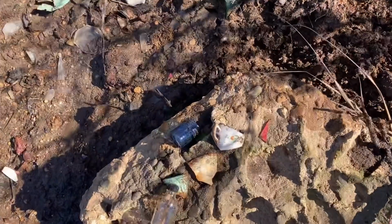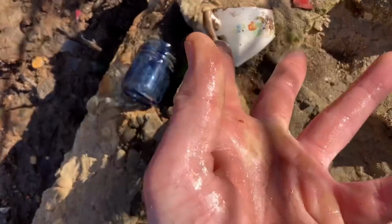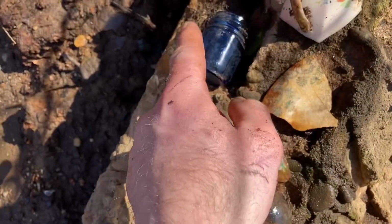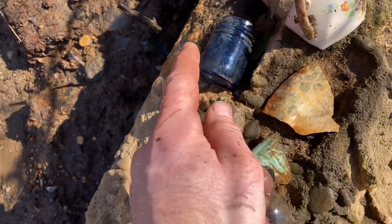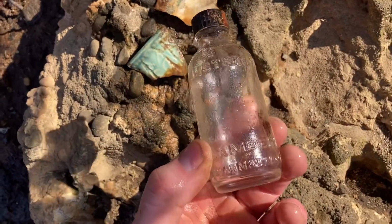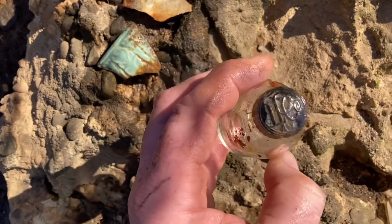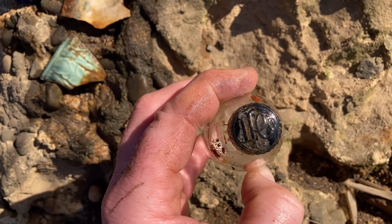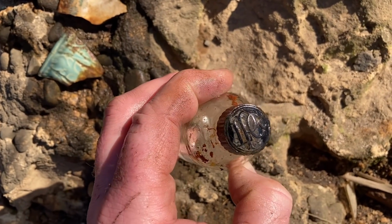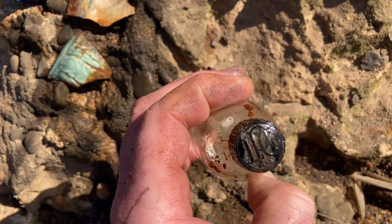Still on a little bit of a roll. Got a couple of really cool pieces of pottery. You know I like those. And a cobalt blue, that's a light one, so it's not super old. And a Listerine, which is a twist off, so it's not super old. But I like the embossing, and I love the cap on it. Look at that. An awesome little cap. I like the script. Or I should say the font. I'm not sure if that is script.